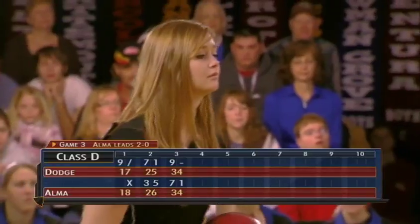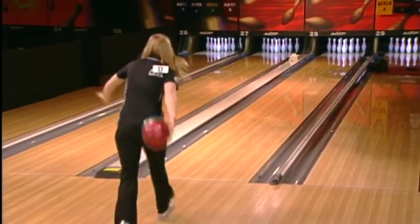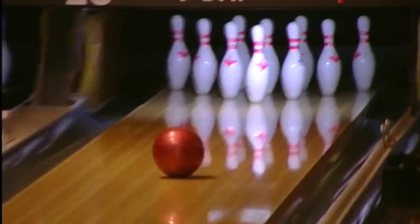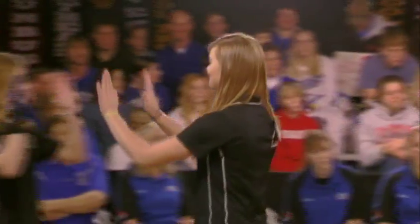So now up on the right lane for the Cardinals, Lana Wells. Atlanta last year was throwing a backup ball, and they really worked with her in the offseason. Get her turned around and got it there. Nice strike by Wells.